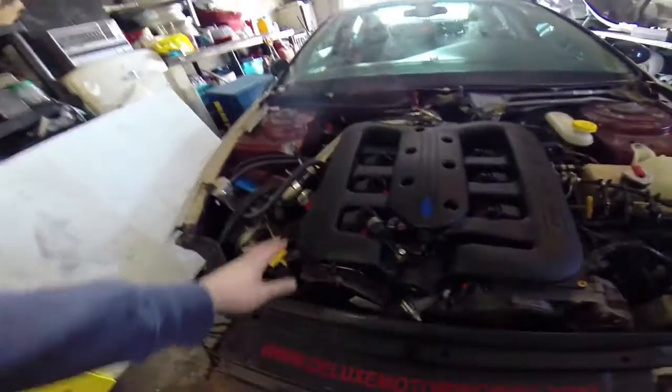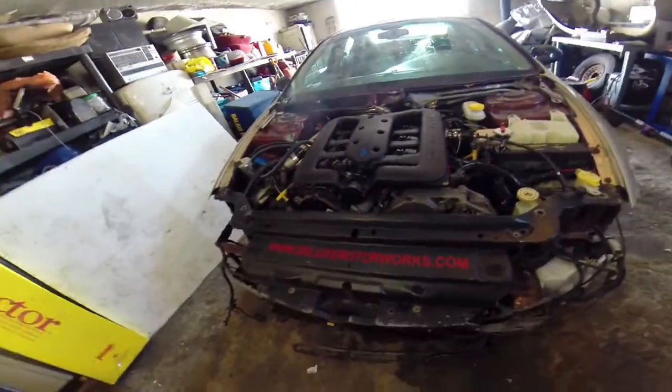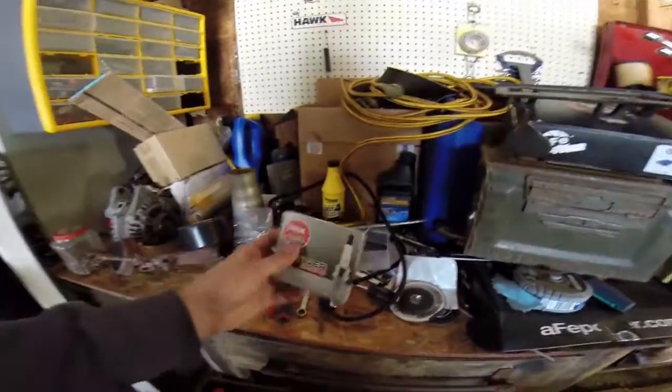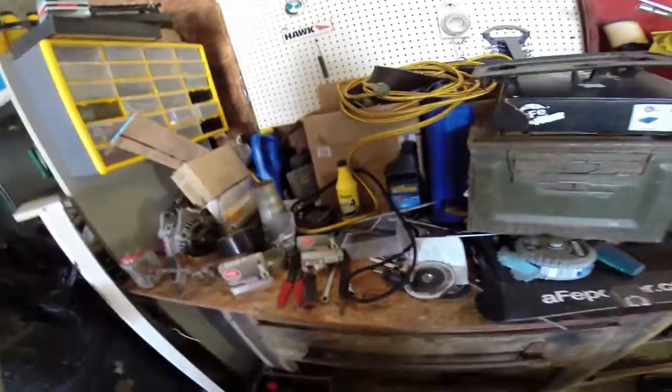Hopefully with being able to fix this up so that I have low end torque back, that'll be a big improvement overall. Other things that I'm enjoying, other things that I'm doing, changing out to new spark plugs based off Yellow Bullet forums, looking at a few things.